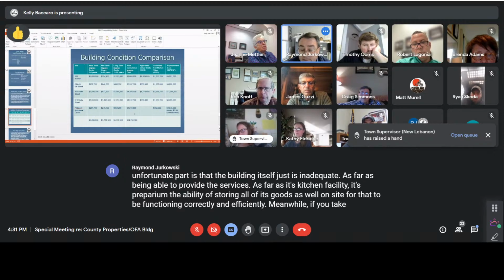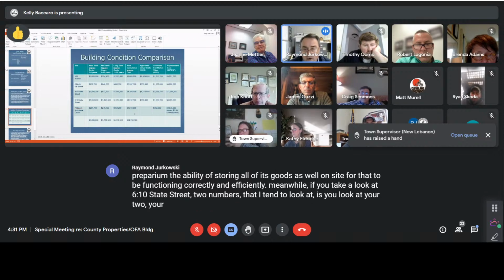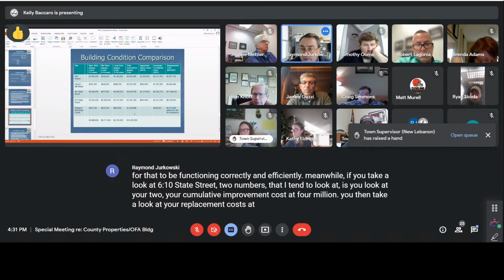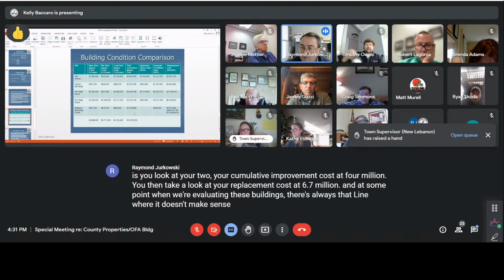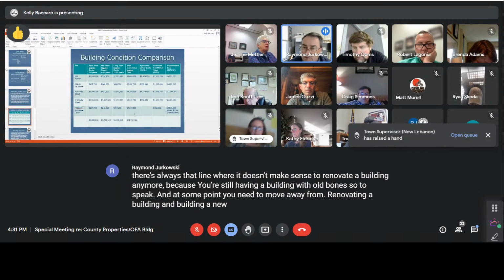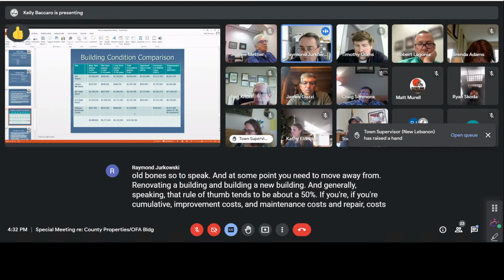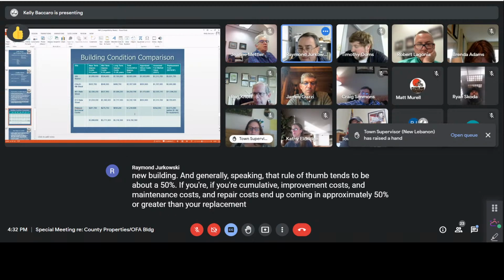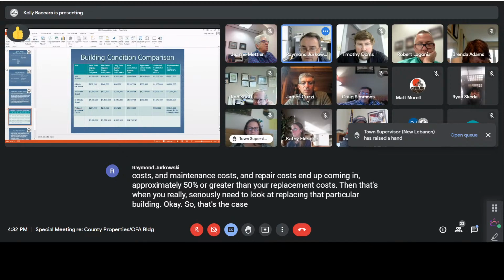Meanwhile, if you take a look at 610 State Street, two numbers that I tend to look at are your cumulative improvement cost at $4 million and your replacement cost at $6.7 million. At some point when we're evaluating these buildings, there's always that line where it doesn't make sense to renovate a building anymore because you're still having a building with old bones, so to speak. At some point, you need to move away from renovating a building and build a new building. Generally speaking, that rule of thumb tends to be about 50%. If your cumulative improvement costs, maintenance costs and repair costs end up coming in at approximately 50% or greater than your replacement costs, then that's when you really seriously need to look at replacing that particular building. Okay.